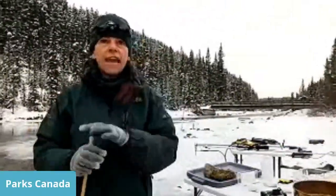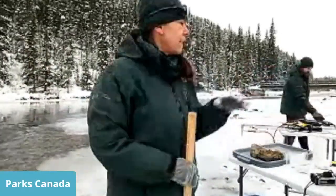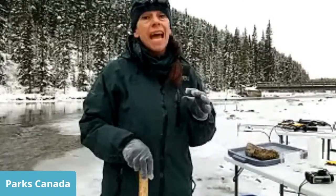So those are the main components of the CABIN program, this program that we use to do the biomonitoring of the bugs. And then this helps us understand the water quality of the river. We have assessed near the site a little bit upstream, and I can tell you this area usually gets an A on the report card. And for the most part, the water in the national parks is excellent.